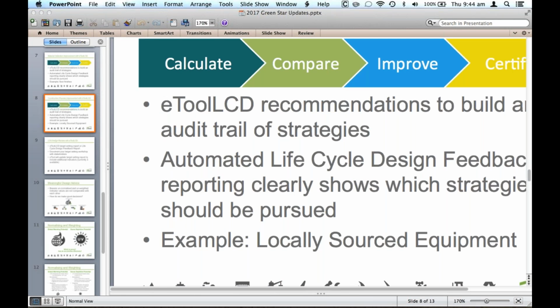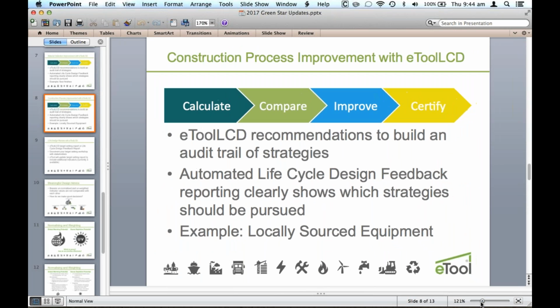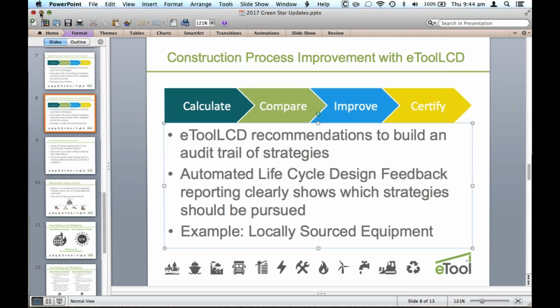The next thing I wanted to talk about was construction process improvements. So you can also use the same feature to document construction process improvements. So I'll just really quickly look at an example where we'll take a look at maybe locally sourced equipment.